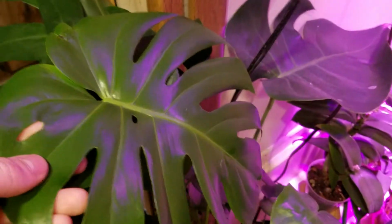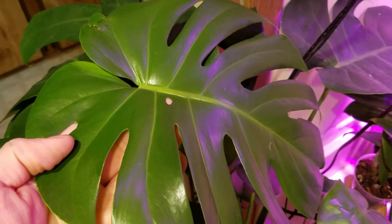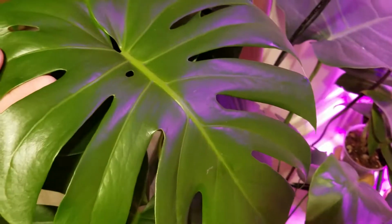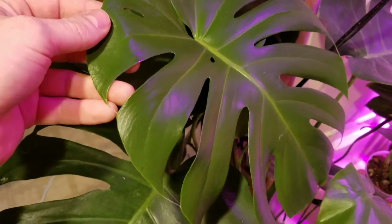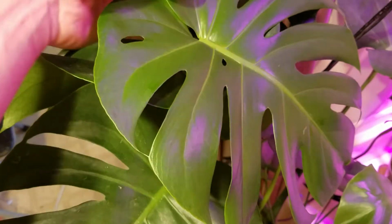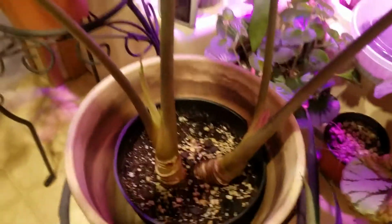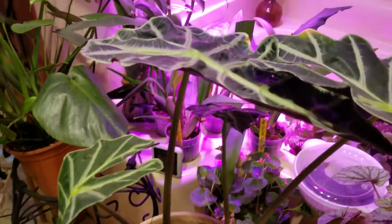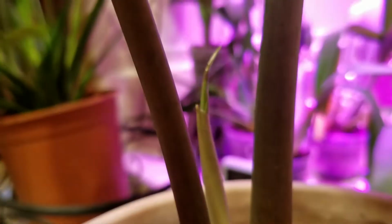The newest Monstera leaf, completely open. Got some holes in the leaves. That's nice. Starting to look pretty good. Looking a little more mature. Still not giant leaves, but nice nonetheless. A little damage there. I don't know where that came from. Alocasia amazonica, hanging in tight. Putting out a new leaf back here, so keeping that moist, make sure nothing stalls there.